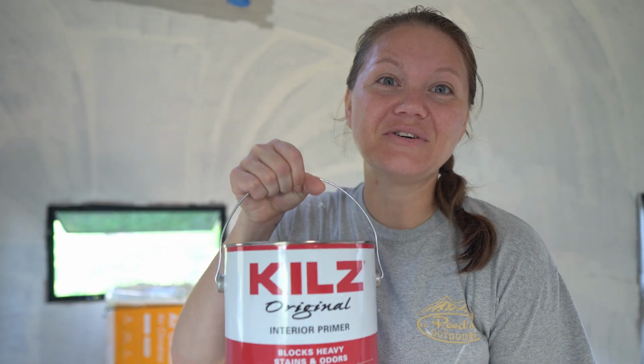I'll get into more of how we're going to do the final coat and what we're using for the final coat on that day. But I did want to share that we were using brushes and this Kills for the primer. So I just wanted to share that knowledge. So let's get into day 2 because we have a long one.